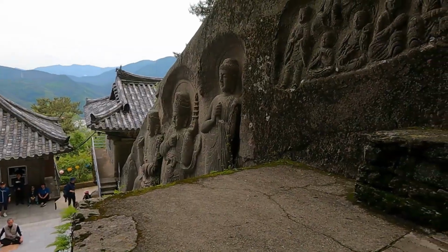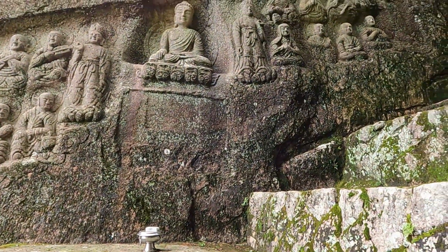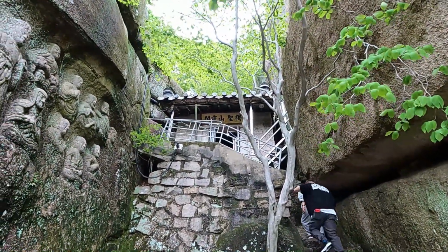You've got the temple, but it's really all these ancient carved Buddhas into the rocks. That is why this place is so special. Up there, folks, is just a little shrine. People are praying, so I think I'll leave them to it, and frankly, this has taken a lot longer than I expected, but hopefully still I can get to the last spot that I wanted to finish this vlog.